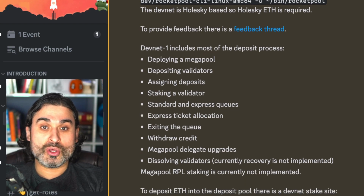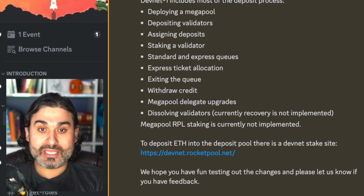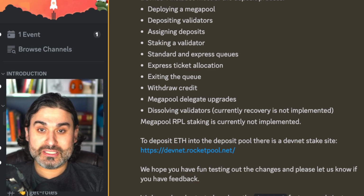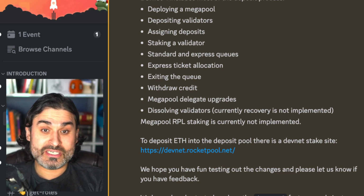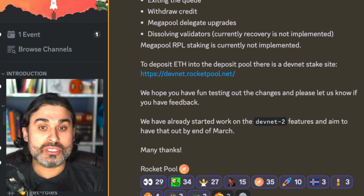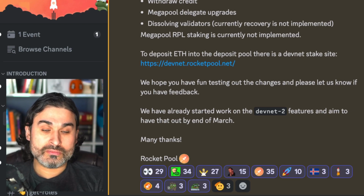There's going to be a lot of stuff about starting validators in this devnet. So it's going to have deploying megapools, depositing validators, assigning depositors, staking validators, standard and express queue system, express ticket allocation, exiting the queue, withdrawal credits, megapool delegate upgrades, dissolving validators. Currently recovery is not implemented, and megapools RPL staking is currently not implemented as well. And if you need devnet ETH, then we can help you with that.